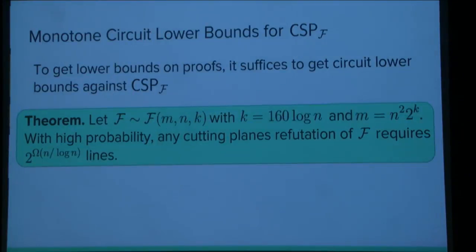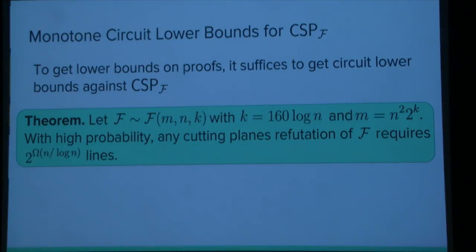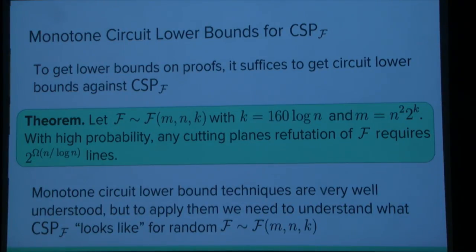So just to remind you where we're going, we still want to get lower bounds for cutting planes. So this tells us, just like Avi just said, that now we actually have to get the circuit lower bounds, right? So what does this mean? Well, it means that if we start with a random f, we need to understand what these outputs actually look like, right? What does this CSP function actually look like?